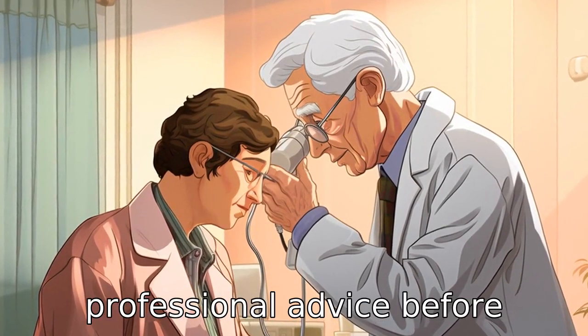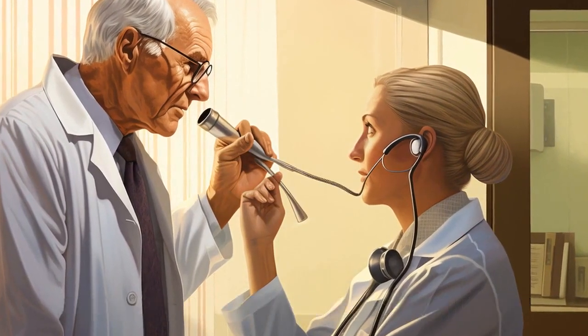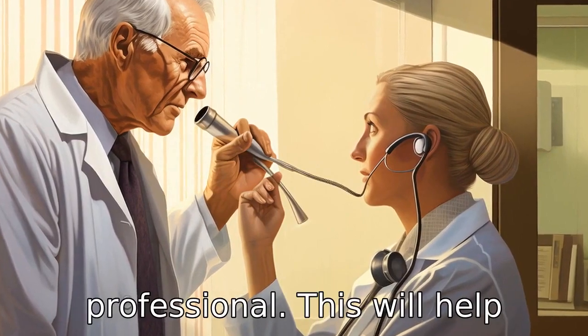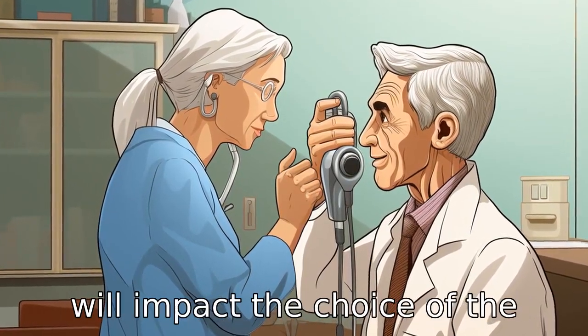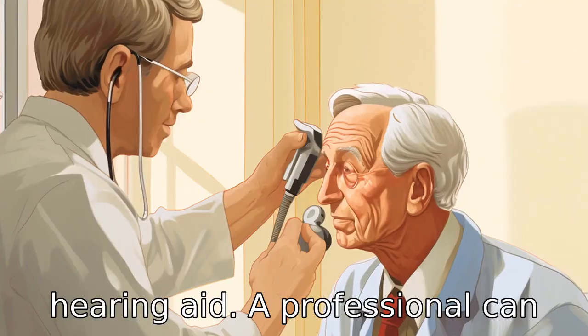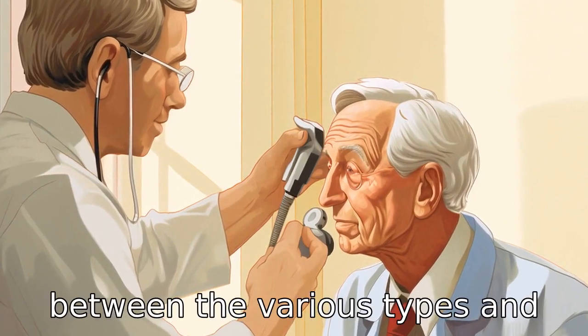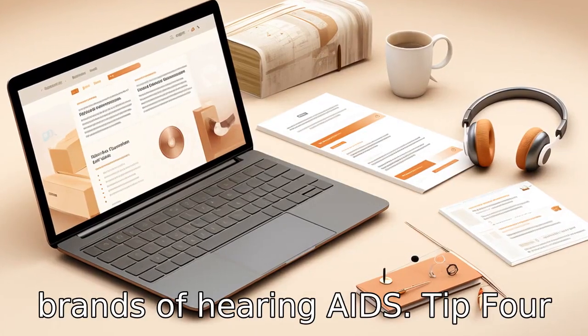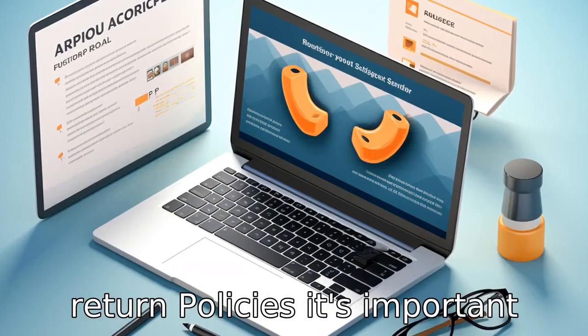Tip 3. Seek professional advice. Before purchasing a hearing aid, seniors should first have their hearing checked by a medical professional. This will help establish the needs, preferences, and lifestyle that will impact the choice of the hearing aid. A professional can also give their recommendations and advice about the differences between the various types and brands of hearing aids.